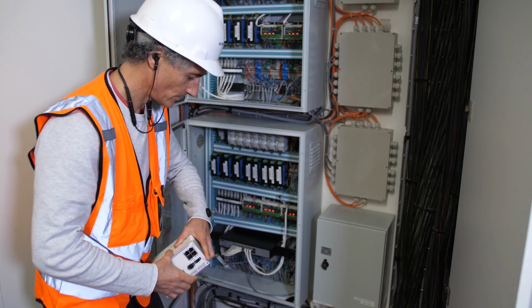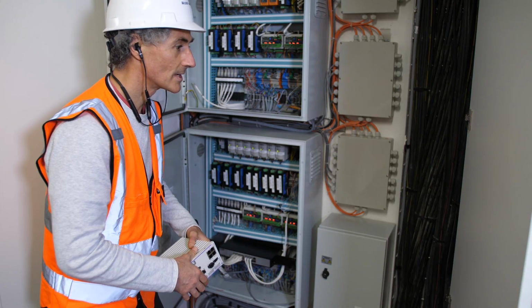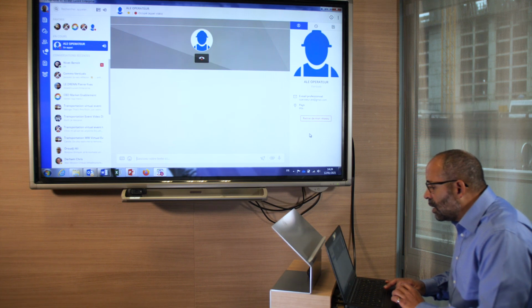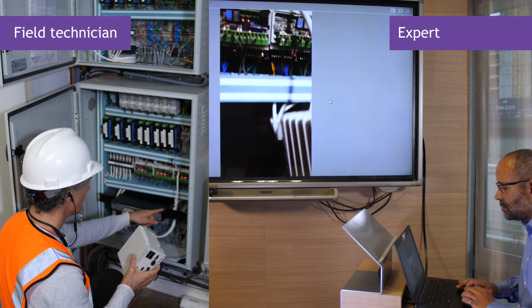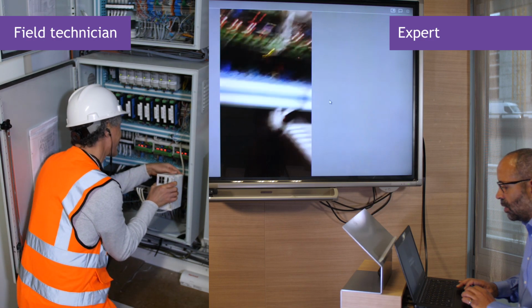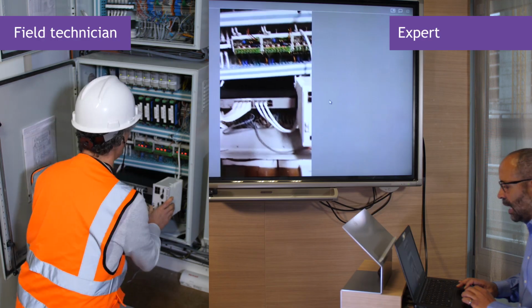He can trigger a video call from his bracelet by pressing the button twice to have the hands free to do the work. The video call is established between the expert and the field technician. The technician and the expert are in a video collaboration session exchanging information to fix the problem. The expert sees what the technician can see and provides support.